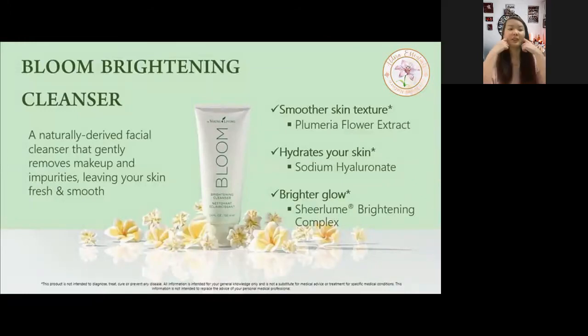Because after I wash, I still feel that my skin is very soft, very supple, and I can feel it's retaining moisture better. When I read through the ingredients in this Bloom brightening cleanser, it helps to hydrate the skin because it contains sodium hyaluronate. And sodium hyaluronate is one of the top 3 ingredients used in skincare products for hydration.